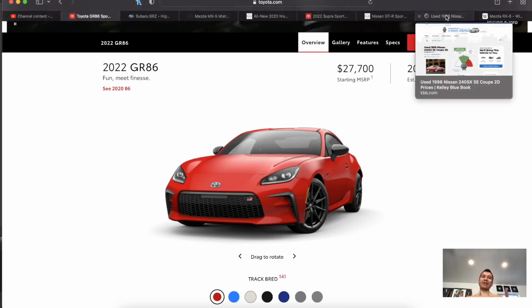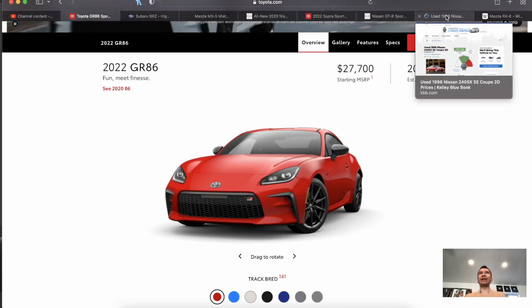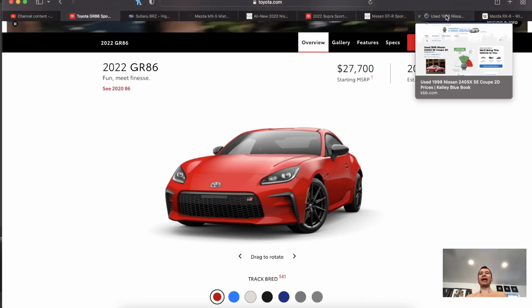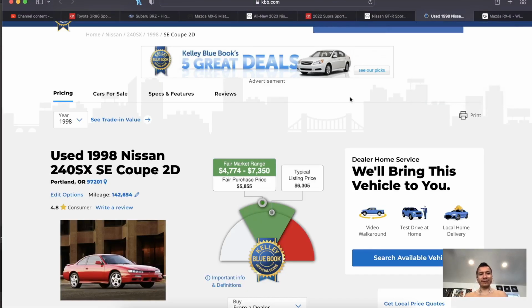No, one of the cars. Okay, so I wanted a 300ZX, a 240SX, and an R34. I should just say the actual name. I wanted Godzilla. I wanted a Fair Lady, and I wanted Silvia. So this is a Silvia. This is what I wanted.